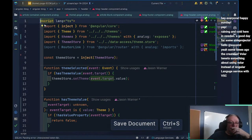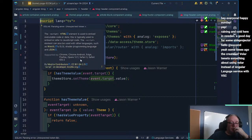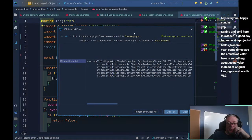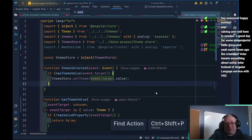The other thing going on here: expected token. So that's why ESLint isn't running on the file. It's choking right away. However, the TypeScript language, let's take a look at.